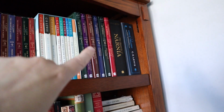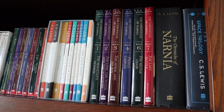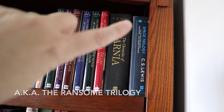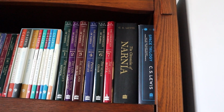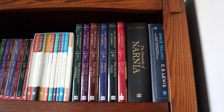And the hardback set was one I've had since college. That ginormous one, I think I found at a yard sale. It has all of the Chronicles of Narnia together. And then this is the trilogy, the Space Trilogy. It's lesser known, but it's an excellent set of literature. It's 3 books. Really thought-provoking, so highly recommend those.